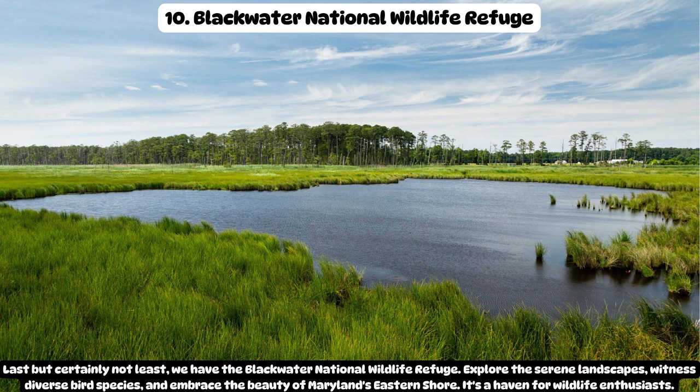Number 10. Blackwater National Wildlife Refuge. Last but certainly not least, we have the Blackwater National Wildlife Refuge. Explore the serene landscapes, witness diverse bird species, and embrace the beauty of Maryland's eastern shore. It's a haven for wildlife enthusiasts.